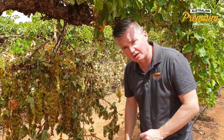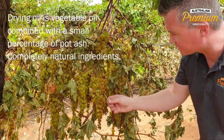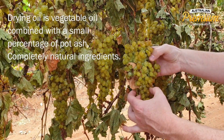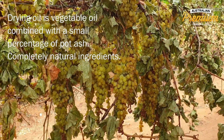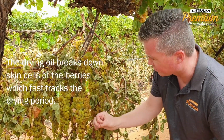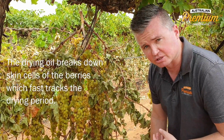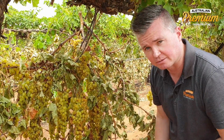Wetting machine has just come through, which I thought was worthwhile showing. If you come up close to this bunch, you can see it's absolutely saturated with the oil, the drying oil that we put on it, so that will absorb into the fruit and help break down the cells in the skin, which will mean that it dries over a 3-week period rather than maybe 5 or 6 weeks if it was done naturally, and also give it a nice light base colour.